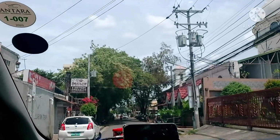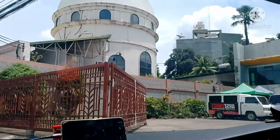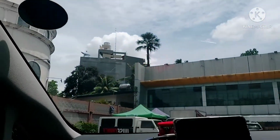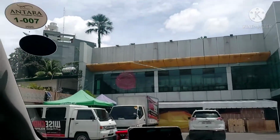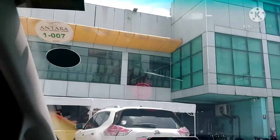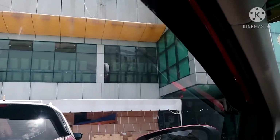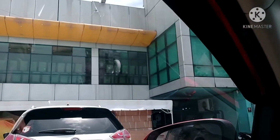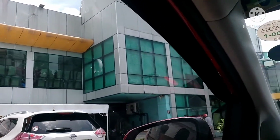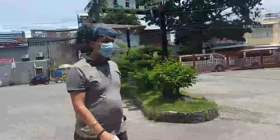Here, we are going to Wise Choice. Wise Choice has fitness equipment and also supplements. So Daddy is going to be buying L-carnitine here. It's like gym products. Yes, gym products. Whey protein. He's going to be buying it.